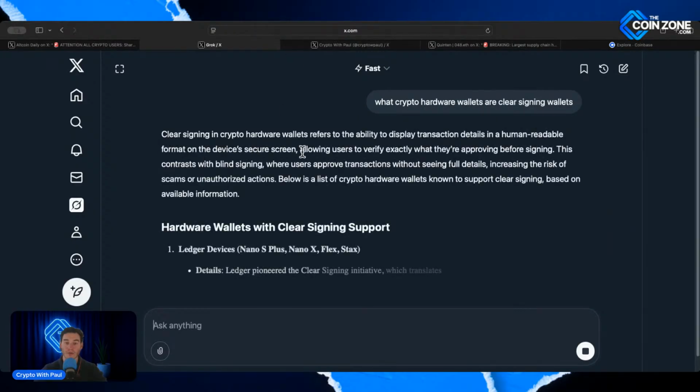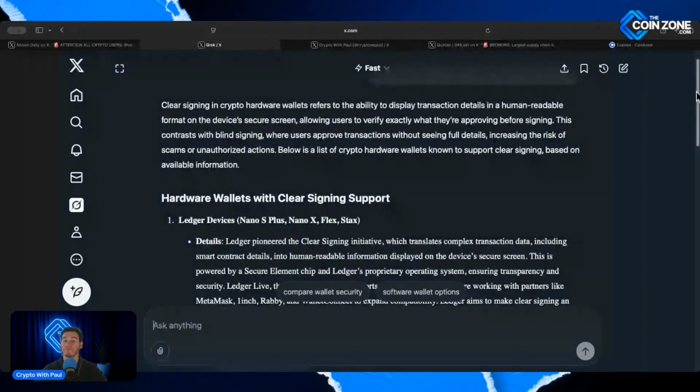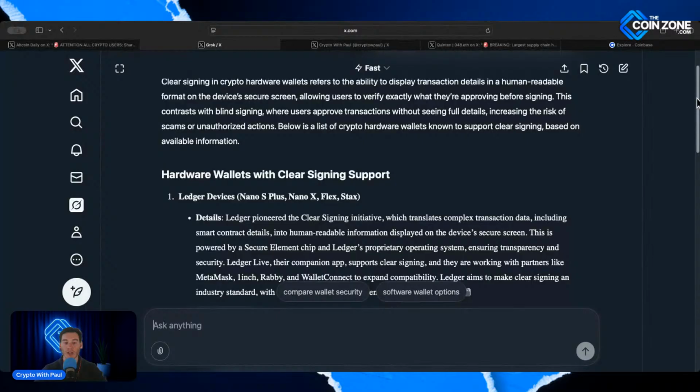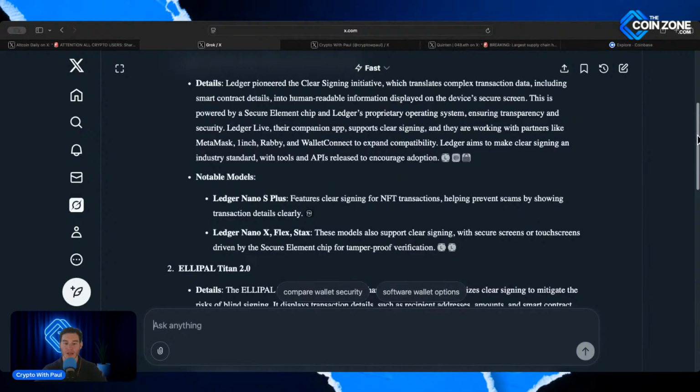Clear signing in crypto hardware refers to the ability to display transaction details in a human readable format on the device screen. Yes, that's true. Allowing users to verify exactly what they're approving before signing. This contrasts with blind signing, where users approve transactions without seeing full details, increasing the risk of scams or unauthorized actions, like we're seeing now. So, hardware wallets with clear signing support: Ledger, sick. Great job. Ledger, you guys are doing great.